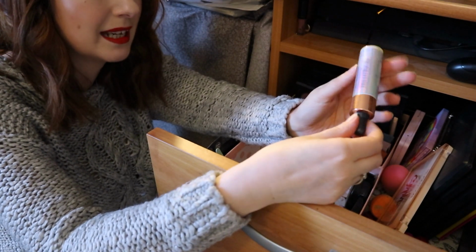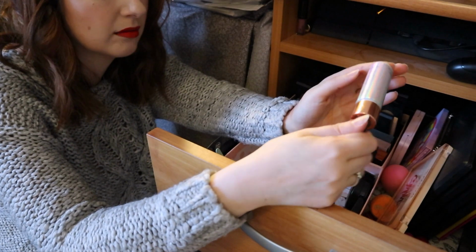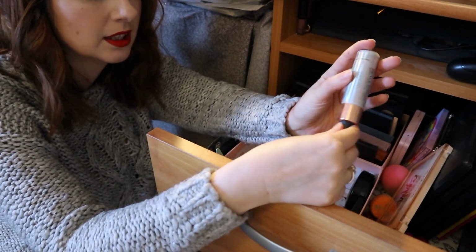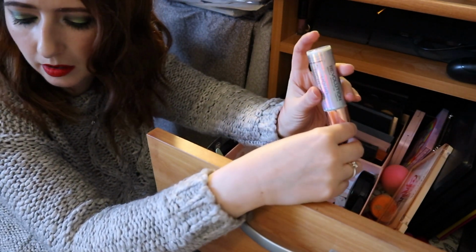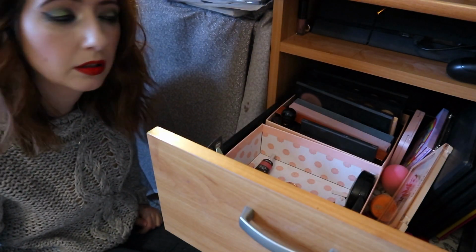The formula for me, it's meant to be like a little highlighter, but I didn't like it. It was just weird. So that will probably go in my I don't like makeup drawer. Oh, my foot's gone to sleep.